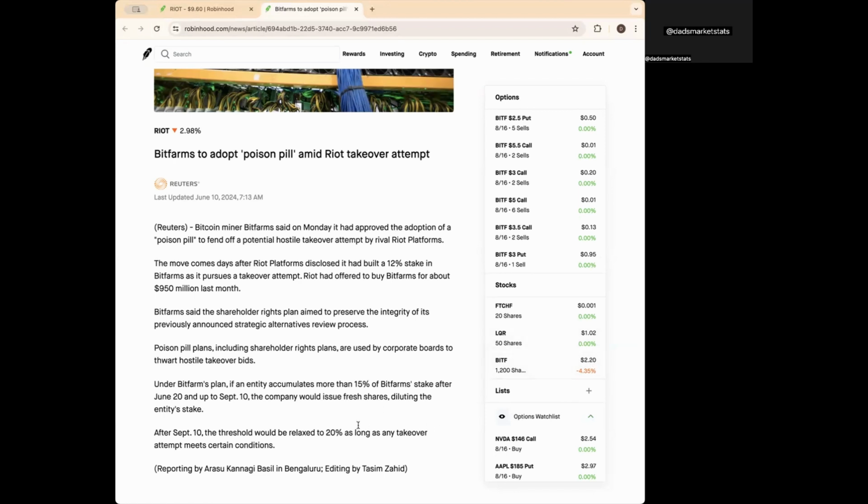And this is because they want to avoid Riot Platforms from owning more than 15% of their shares. So if the poison pill does take effect on June 20th, then that means that Riot Platforms, who currently owns 12% of Bitfarms, would end up owning less than 12%. So that would be a good thing. And the rest of the shareholders would end up owning more of Bitfarms. So our percentage of ownership of Bitfarms would go up, while Riot Platforms' percentage of Bitfarms would come down.